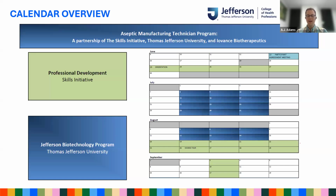You're going to take all this great cohort energy, working with up to 14 new people that you haven't met before, and transition to Thomas Jefferson University for the biotechnology program. During that 6 weeks, you'll be there Tuesday through Thursday, 9 a.m. till 3 p.m., and then transition back to the Skills Initiative for 2 more weeks of professional development and job preparedness. During this time, we'll really focus on being ready and getting ready for the on-the-job training portion of the program. During that 2 weeks, you can also see on August 26th, we'll take a tour of Iovance. You'll get to meet many of their leaders, their training team, as you start to prepare for your externship portion of the program.